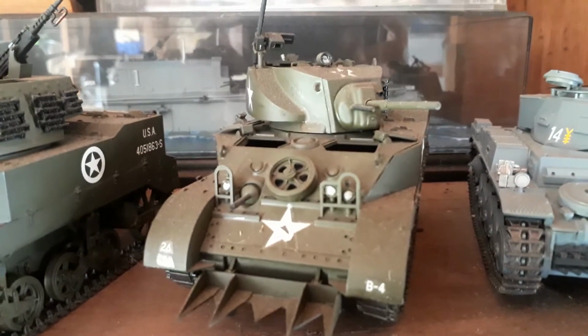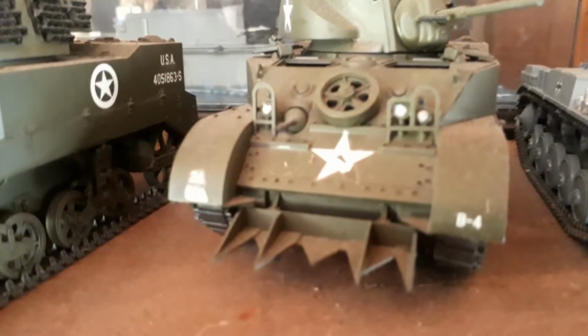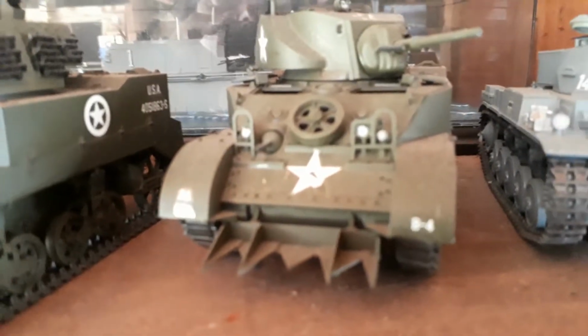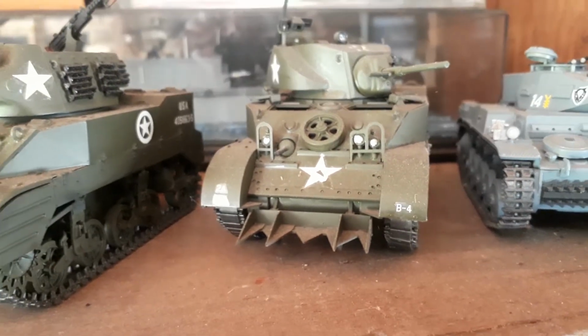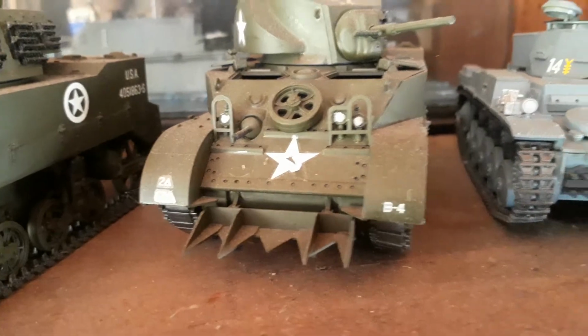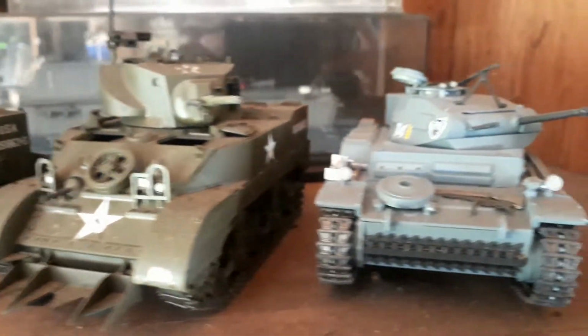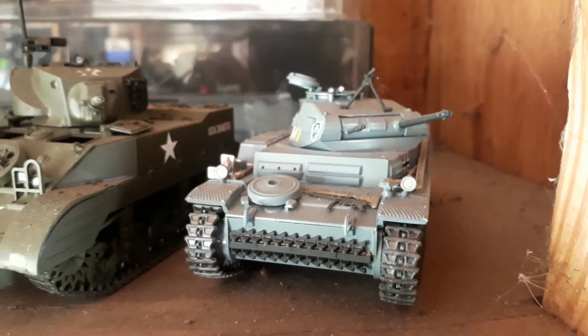Next to it is a Stuart. This is another sort of Stuart tank. And if you notice on the front there, if I can try and get the focus, I've made these two. See, the registration numbers should be quite similar there, to be from the same unit. And that is a Panzer II, which was a little German tank at the early part of World War II.